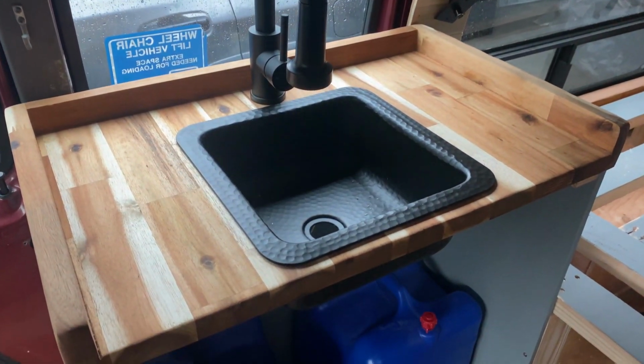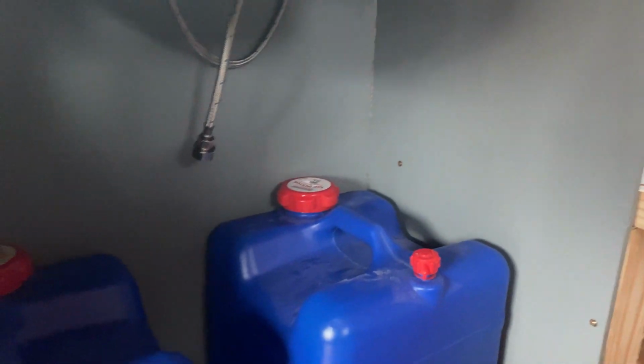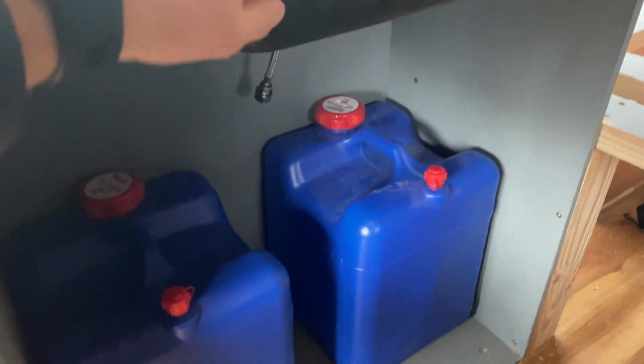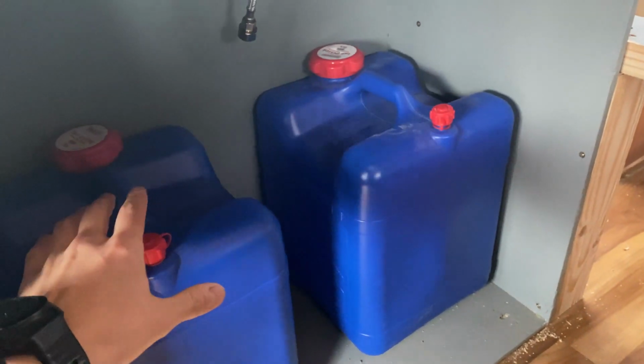To go along with the sink setup, we're gonna have a 12-volt pump that I'll mount somewhere up here in the corner, and that'll be attached to our faucet. So we'll have an actual faucet in here, a 7-gallon freshwater and a 7-gallon gray water tank.